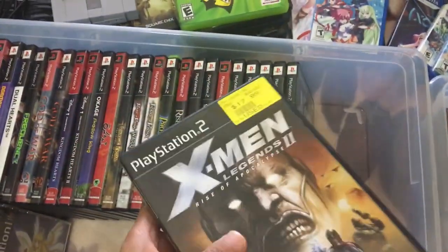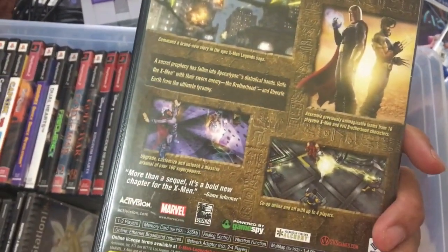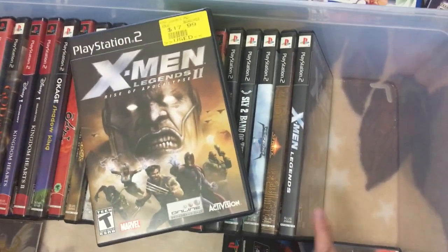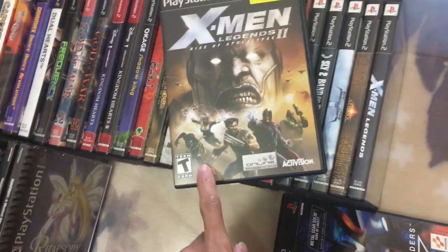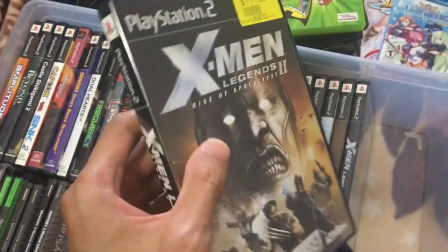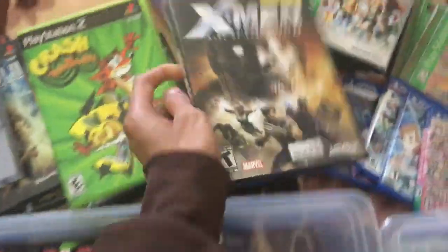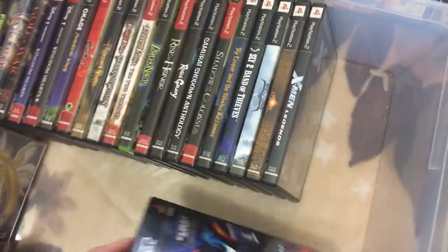X-Men Legends 2, literally the same as the first game, but you also play as the Brotherhood Mutants. The story was kind of interesting in that regard, but I feel like X-Men Legends 1 had the better story and characters, because in this one, you team up with the Brotherhood to fight Apocalypse, and because of that, what villains are left to fight? So they take these B-grade X-Men villains, like, who the heck is Sugar Man, bruh? Like, who? So, if I'm going to be playing X-Men Legends, I'd rather just play the first game again.